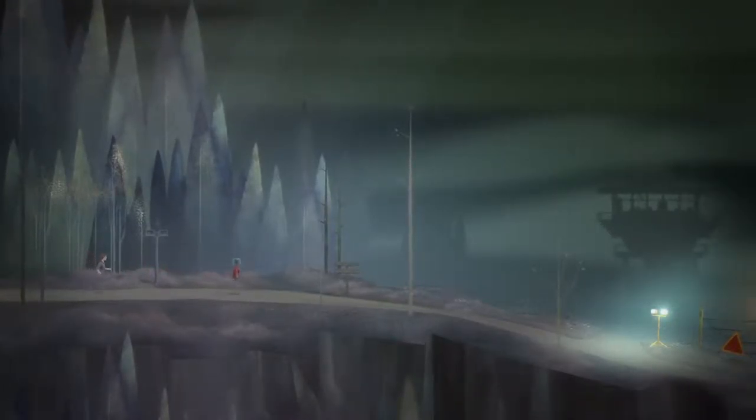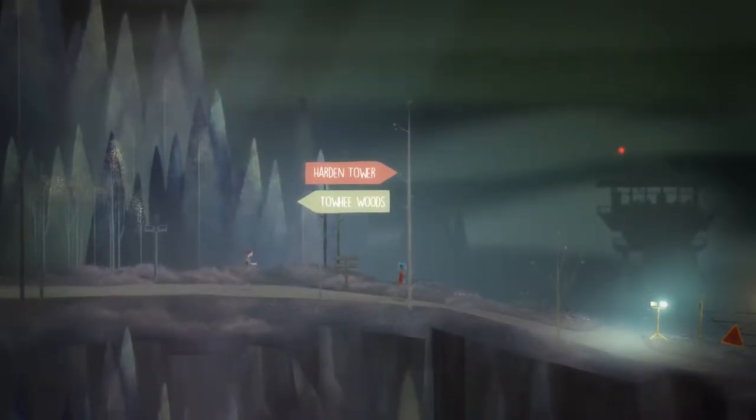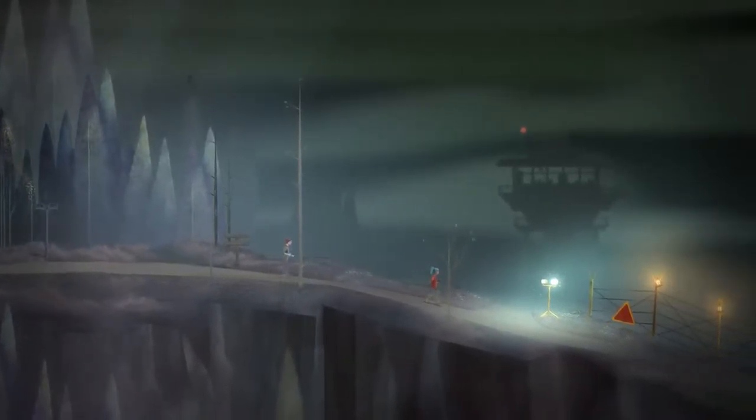I don't really want to have to go all the way through the woods to get back, but that might be where the story leads us. But let's just have a little look. He'll tell us if we're going the wrong way, I'm sure.